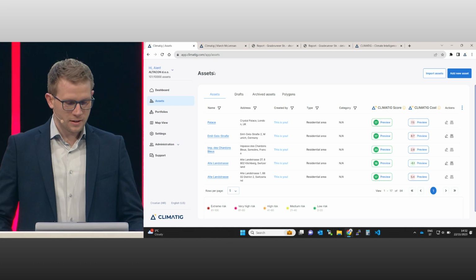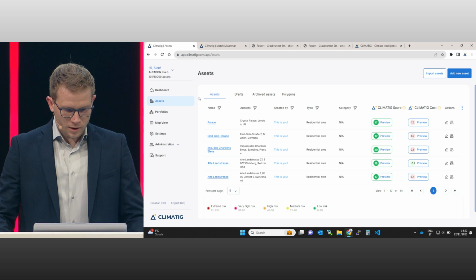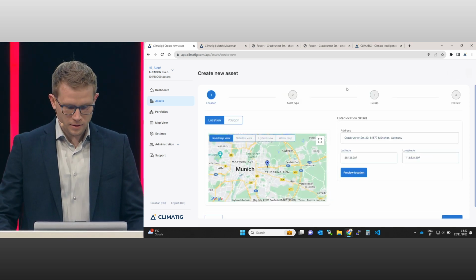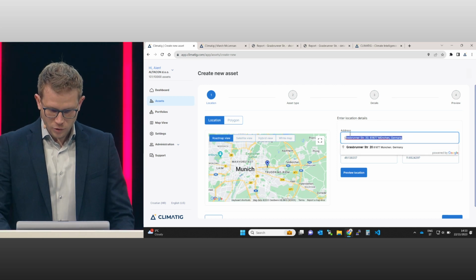My colleague Alen will show you specifically now in this location how it works. Thank you, Duško. Hello, everyone. I'm Alen, Chief Scientific Officer in CLIMATIG, and it's time to present how CLIMATIG works live. So we will start with entering the address of one location in any part of Europe. So let's take one location here in Munich.